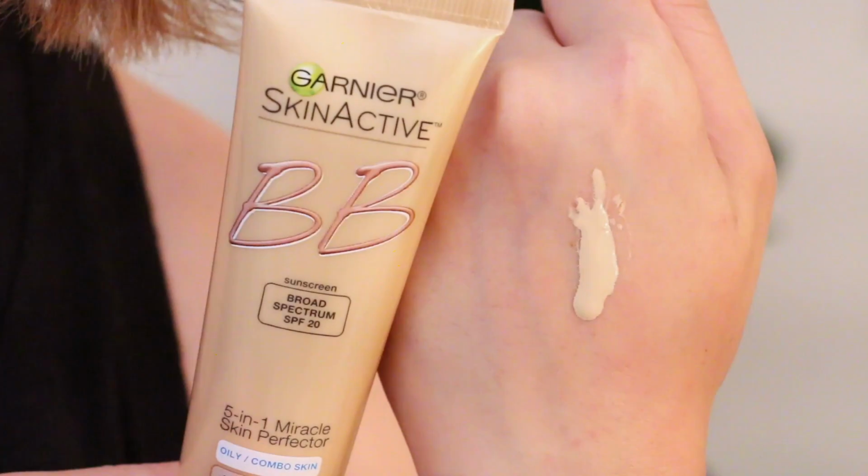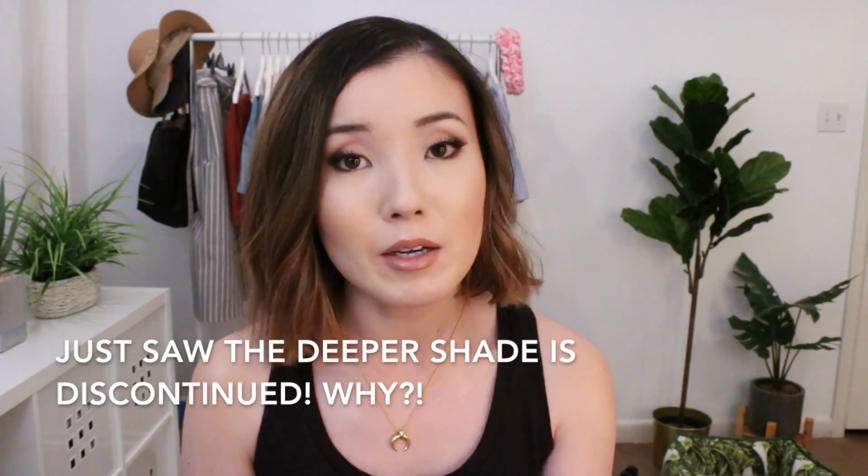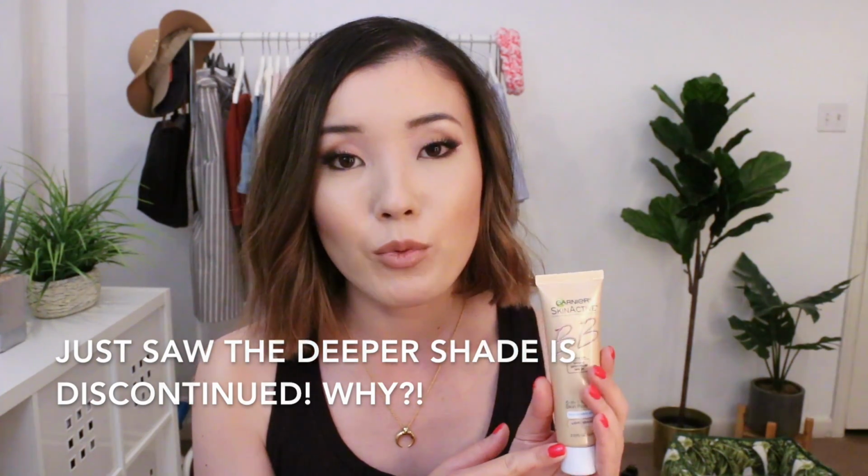My other recommendation is a BB cream, and this is the Garnier BB cream. It's the 5-in-1 Miracle Skin Perfector for oily to combination skin, and I use it in light to medium. I do think that a great way to start your makeup collection is to get into BB creams first. But the shade selection in this is so awful that I wanted to also talk about this. So this one only has, I believe, 2 shades. This is light medium, and then they have a deeper one. This is the one for oily to combination skin. They also have one that is anti-aging, and that one will have 2 shades as well. And it's just so awful how they're really lacking in that department with the shades.